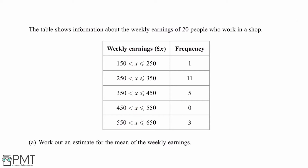So what we can do is add an extra column to this table here. And we can write the midpoint in this column. So the midpoint of 150 and 250 is 200, and we'll carry this on for the rest of the table.